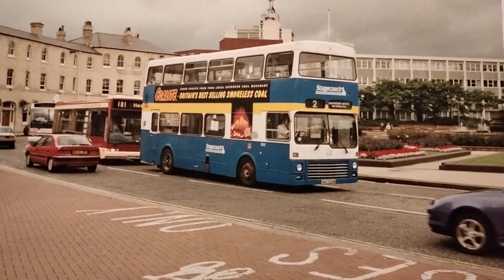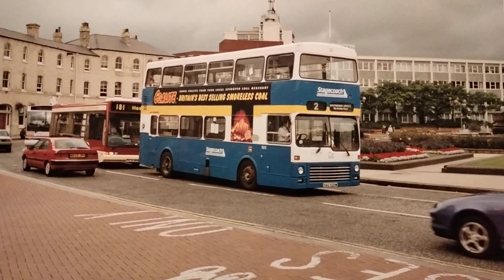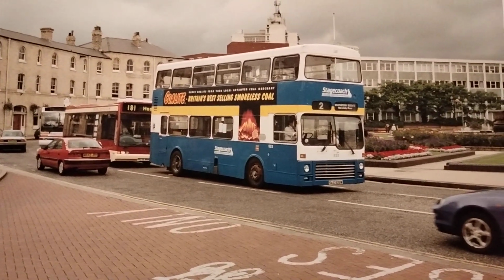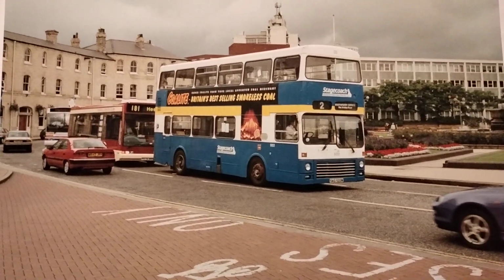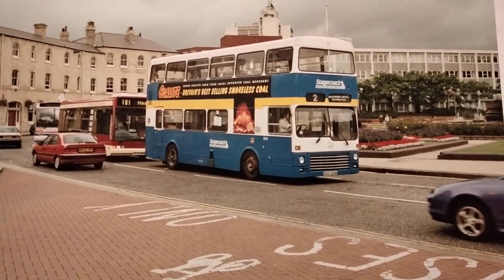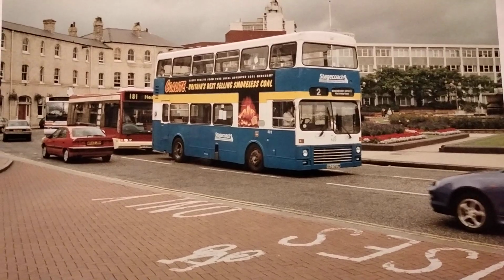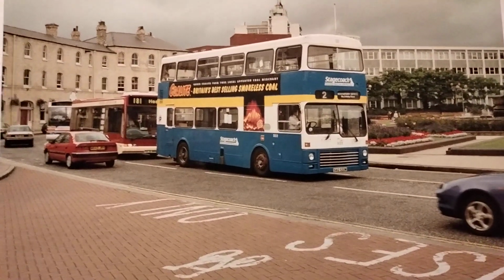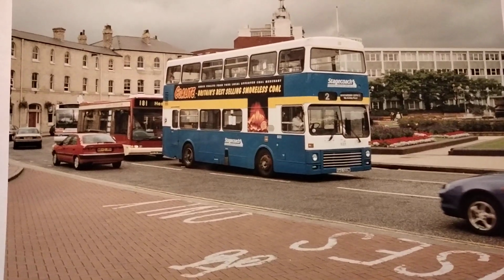So another shot from 1997 of 522, SAG 522W, just making a turn at Monument Bridge in Hull City Centre there on a 2 to the Boothferry estate. You can almost hear the retarder howling as the bus stops there.